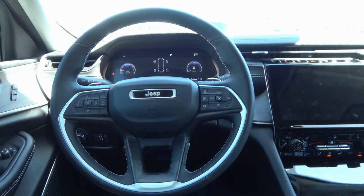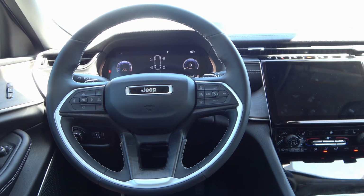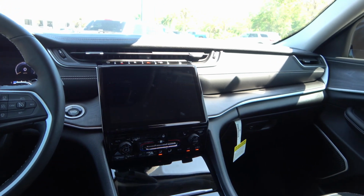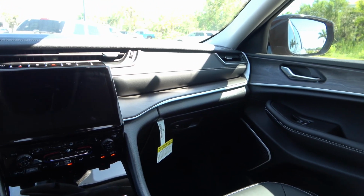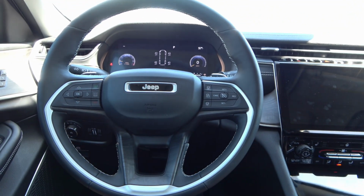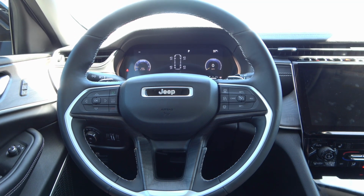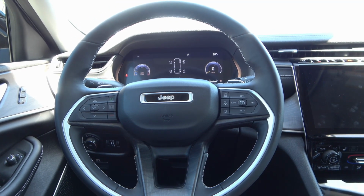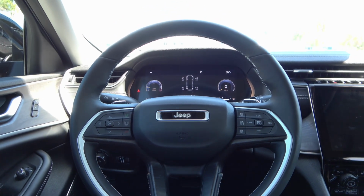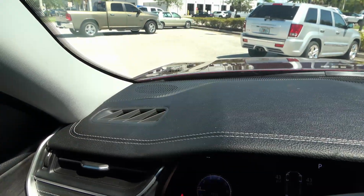All right, well, I'm on the interior of this 2021 Grand Cherokee L, and I gotta tell you, I love so far every single thing about it. It's crazy that I don't have anything bad really to say about a vehicle that I'm getting in here. But I gotta tell you, it's high quality materials, maybe not as high as like the Mercedes-Benz and stuff like this, but certainly a lot better than many competitors in its segment. So let's check this out before we get to all the details.